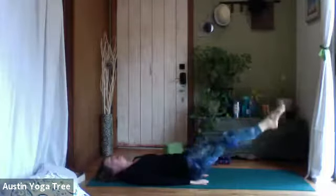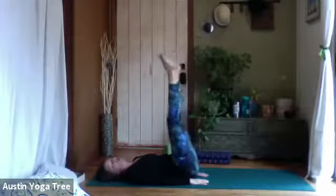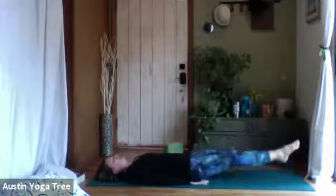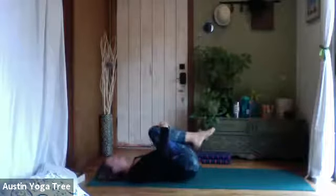Let's all try to do two more. So if you're doing your single leg lifts, give me one more on each side. If your legs are zipped up together, two more. And after that last one, take a quick break. Hug your knees and rock it side to side.